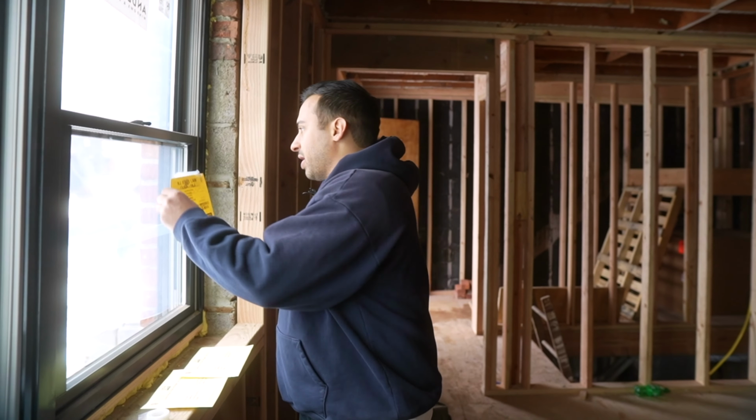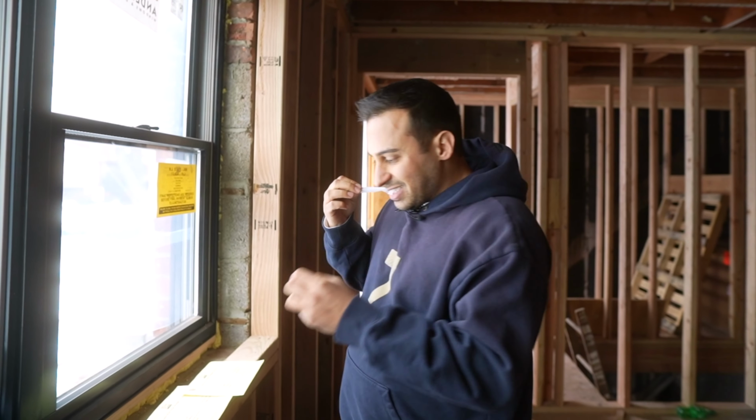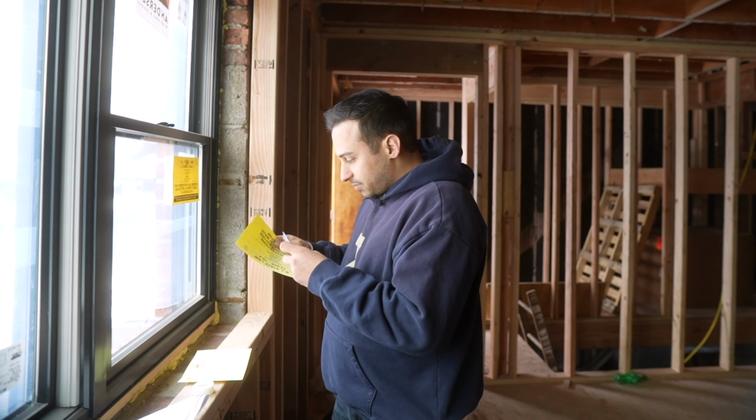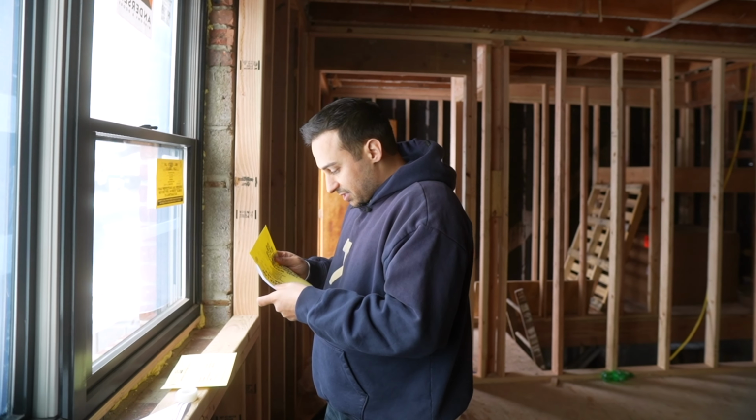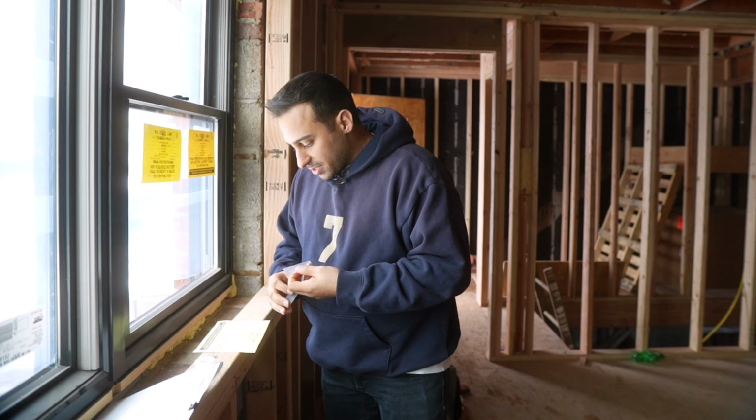I got my permits a while ago. I just haven't posted them because I haven't been able to get the windows in. So here we are, posting the permits because nosy neighbors are taking pictures and videos of the house saying this guy's doing the project without permits, which is false.